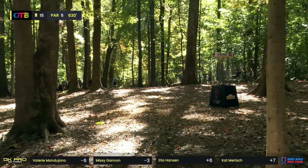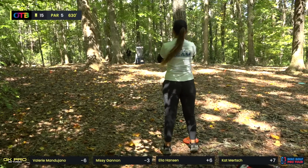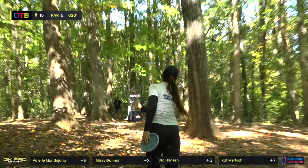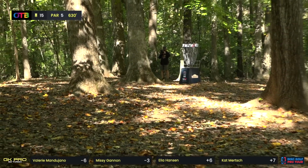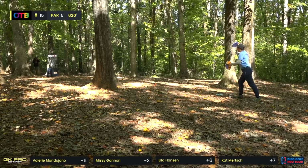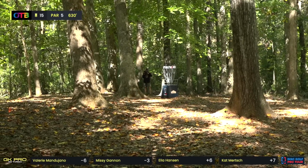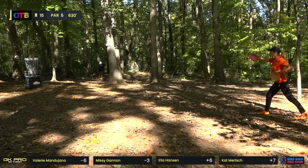Let's see, with a perfect little crystal fierce upshot. Valerie to save par and keep her bogey-free round going. That's left. And she'll have to settle for bogey at best. This is Ella to save par. Good height. Or was that for birdie, actually? I think it was.